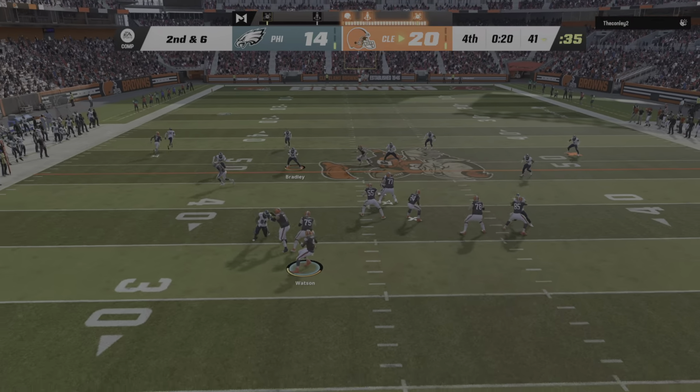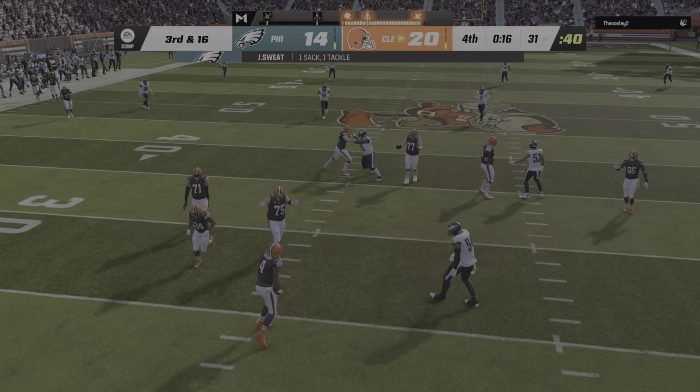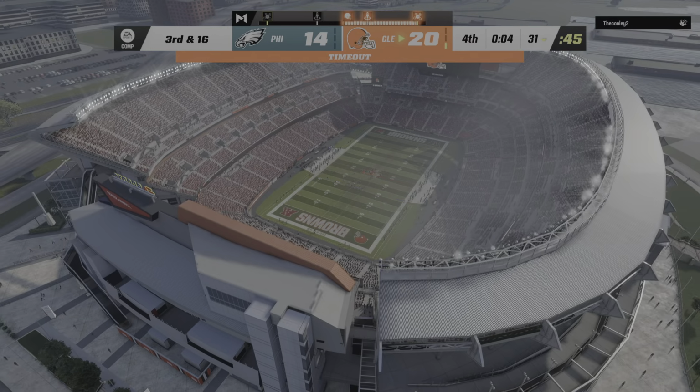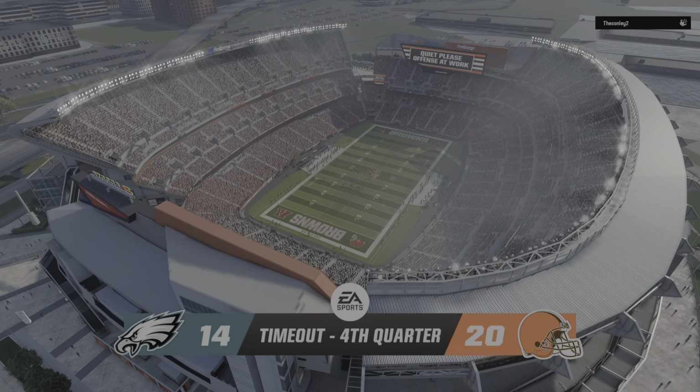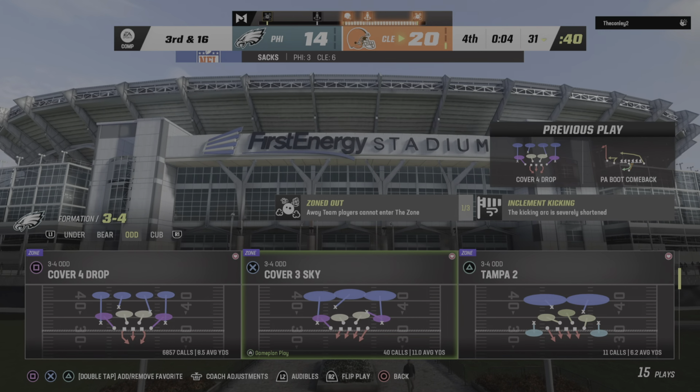Watson. And he can't get a throw off. He's taken down. What a huge play at this point in the game. And now with 4 seconds left, we get a timeout call.